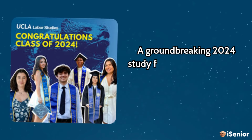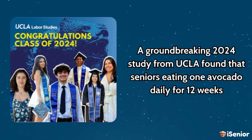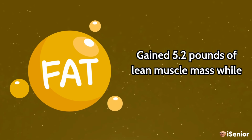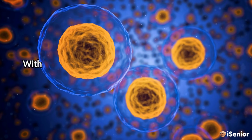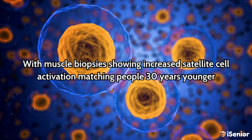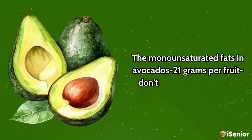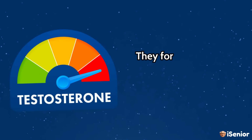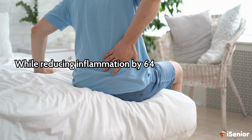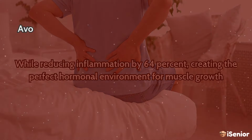A groundbreaking 2024 study from UCLA found that seniors eating 1 avocado daily for 12 weeks gained 5.2 pounds of lean muscle mass while losing 7.3 pounds of fat, with muscle biopsies showing increased satellite cell activation matching people 30 years younger. The monounsaturated fats in avocados, 21 grams per fruit, don't just provide calories, they form the building blocks of testosterone and growth hormone while reducing inflammation by 64%, creating the perfect hormonal environment for muscle growth.